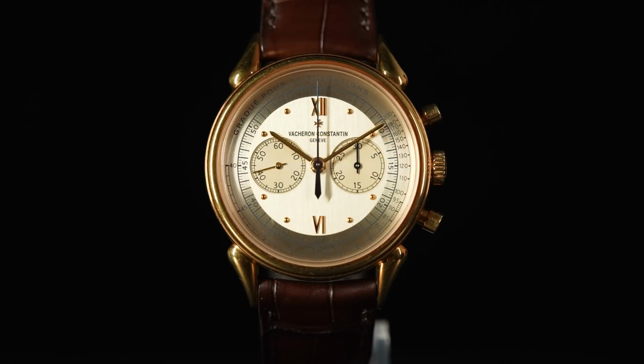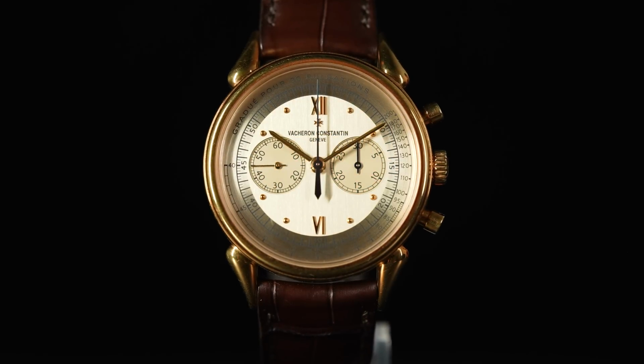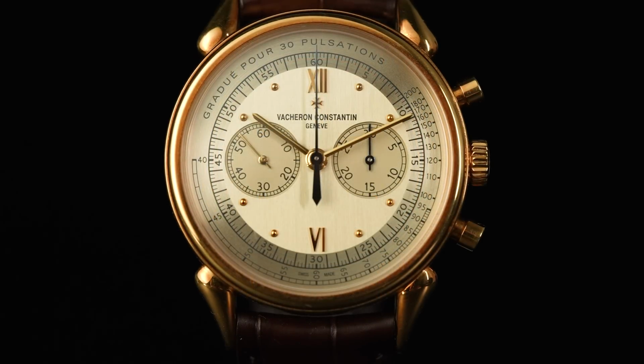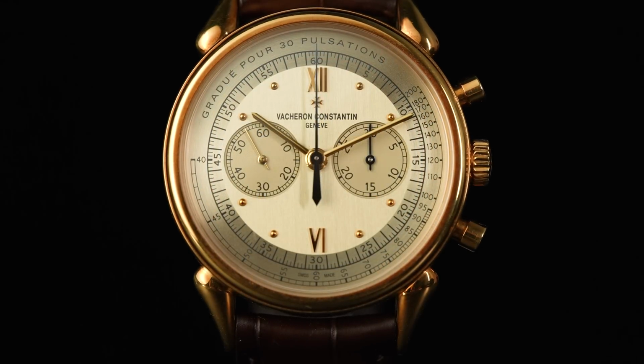From what I understand, Pièce Unique, because I don't think they've made a contemporary yellow gold watch except for this one. When you are designing a watch and you have a certain degree of creative freedom, you start thinking all kinds of crazy ideas. Because I'm a huge fan of Breguet numerals, for example, I was like, oh, can we try that? But in the end, what I didn't want to do was apply a design language from another brand or another watch onto a Vacheron. A Vacheron must look like a Vacheron.